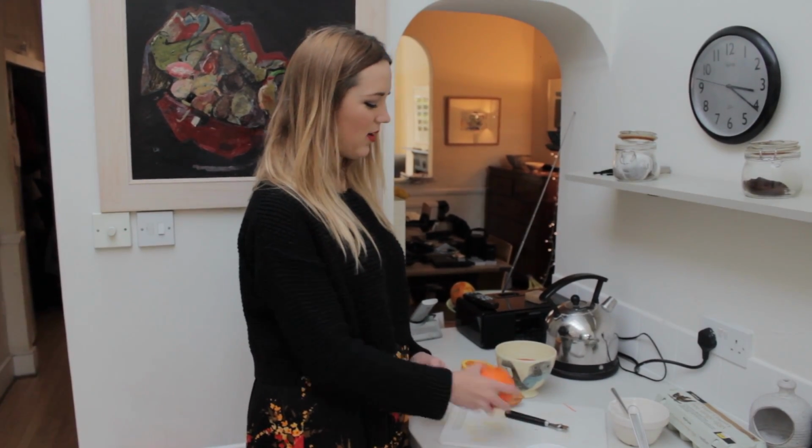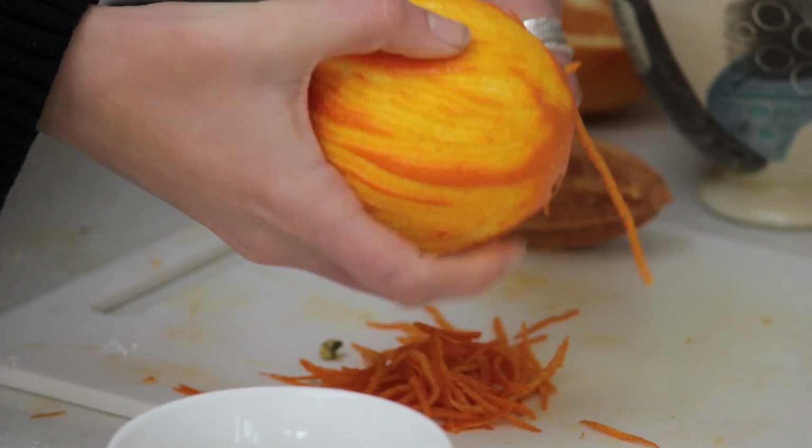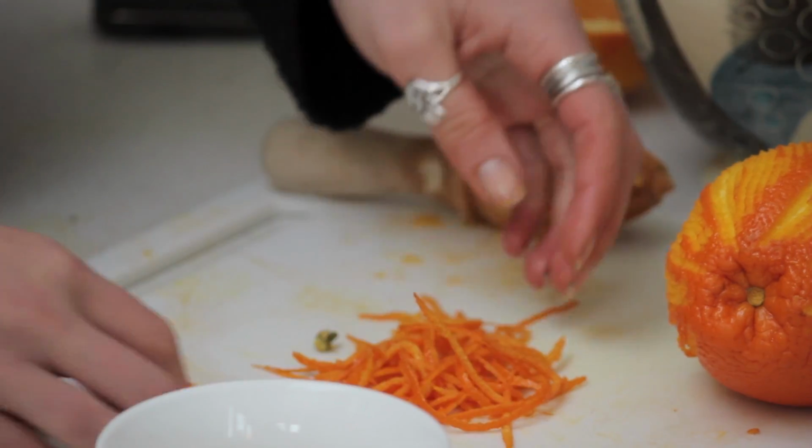Okay, so I'm just going to grab an orange and a zester and get some bits of the zest off, just for decoration. Obviously this is optional if you don't have a zester.